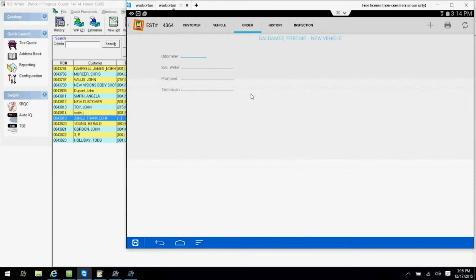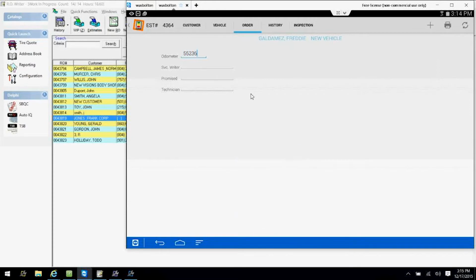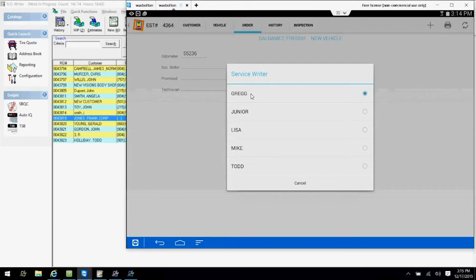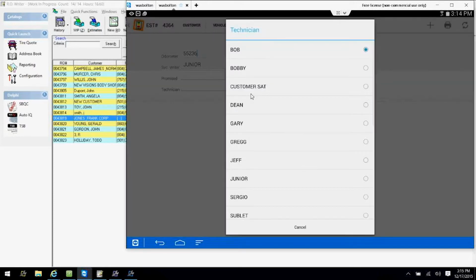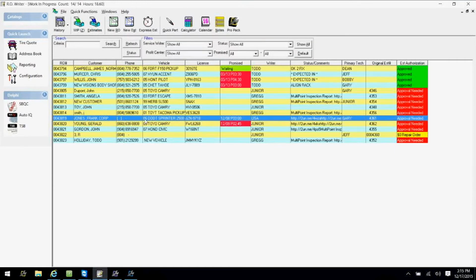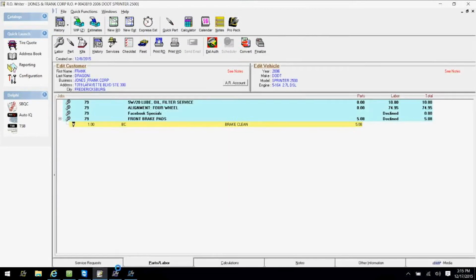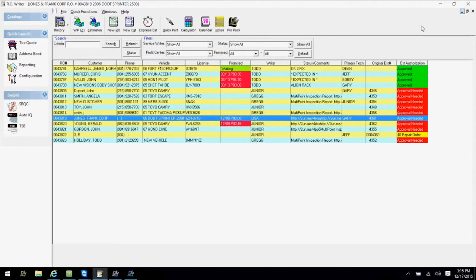As you see there, it's assigned an estimate number, 4364. I have the ability now to grab the mileage off the vehicle. We can choose a service writer. We can assign a technician right here on the tablet. The promise time you see here is a future release. Actually, you can adjust the promise time in RO Writer, and it will display on the tablet. It's just that we can't open it on the tablet and update RO Writer because the promise time field in RO Writer is a locked field for some reason. So that's something we're going to work on in the future.